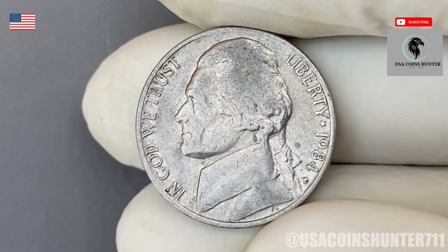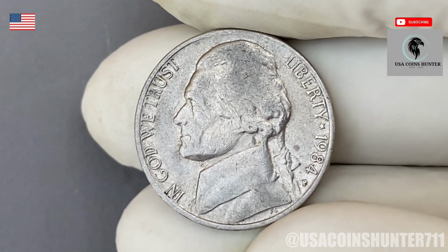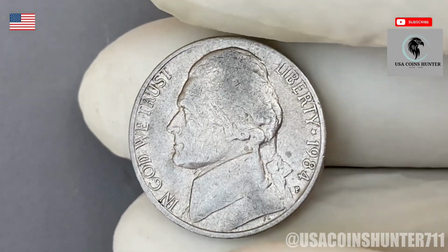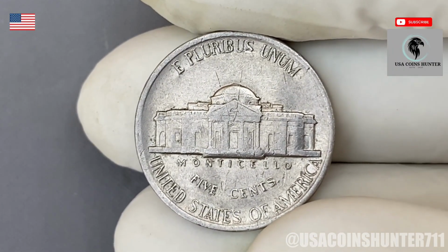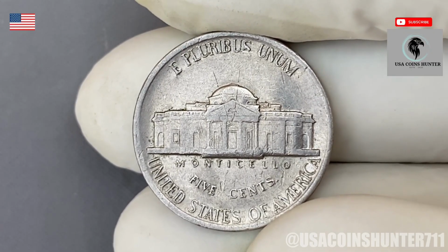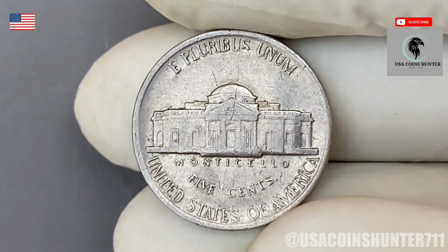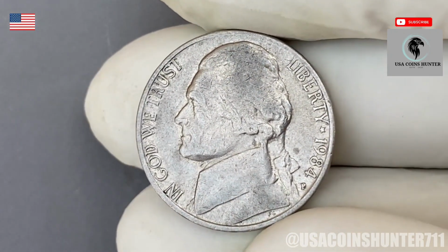Let's start with a little background. The Jefferson nickel series has been around since 1938, replacing the Buffalo nickel. Designed by Felix Schlag, the coin features a left-facing portrait of Thomas Jefferson on the obverse and his home, Monticello, on the reverse. By 1984, millions of Jefferson nickels were being minted each year. They were everywhere, in grocery stores, in cash registers, in soda machines. But out of those millions, a tiny fraction turned out to be special.